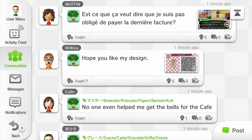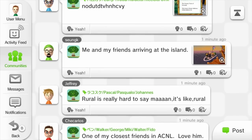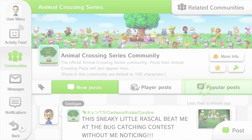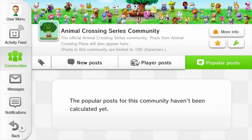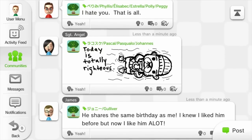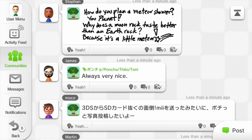Ugh. But yeah, you can download QR codes very easily from here, and this is a great place to post them, and you can check out popular posts and stuff here. It probably hasn't been calculated yet, because this just opened this morning, and then you can look at player posts and stuff, but this is pretty cool. Great way for the Animal Crossing fanatics out there to hang out.